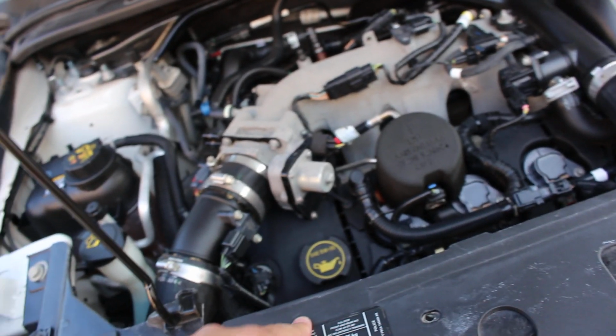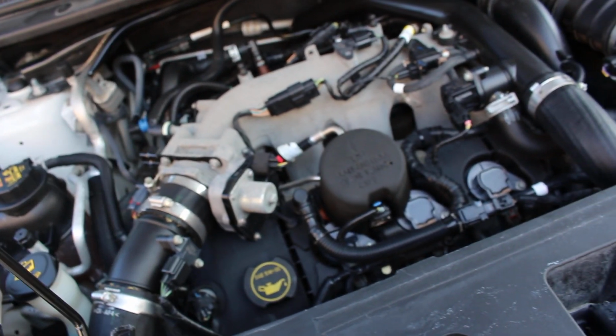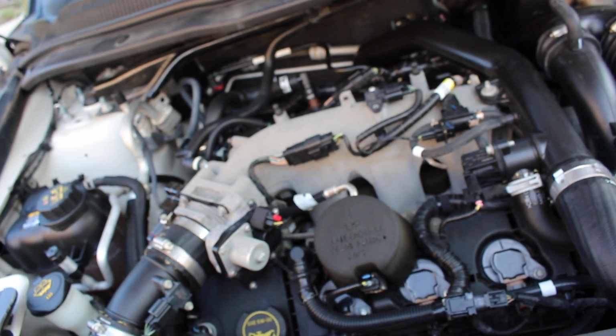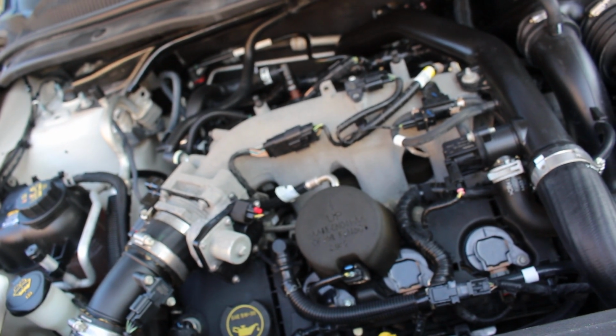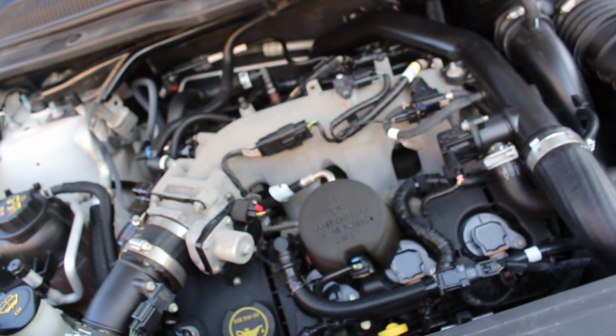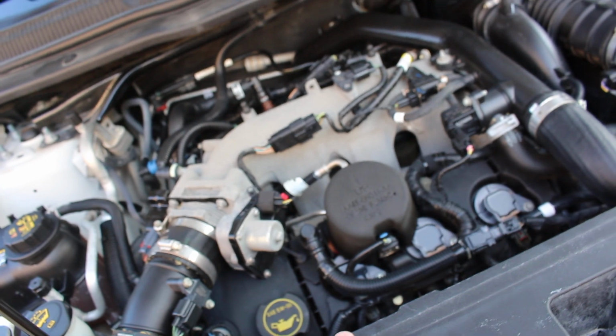I did check the spark plugs on this unit, and I also do have the maintenance records for this particular unit, folks. And I got to tell you, I went through it. I'm very surprised to see everything that I saw. Very well taken care of.